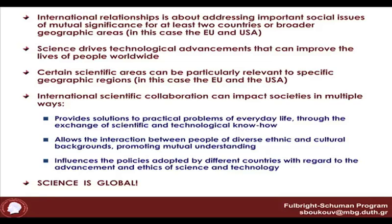So I don't come from the social sciences, but I guess international relationships is about addressing social issues, issues that are of mutual interest and significance for distinct geographic areas, at least two countries, and in this case we are talking about the EU and the USA. And of course, people associate international relationships, international affairs with the social and political sciences. However, natural sciences like biology, physics, chemistry are also very relevant. And this is because science today drives technological advancements that can improve the lives of many people worldwide.